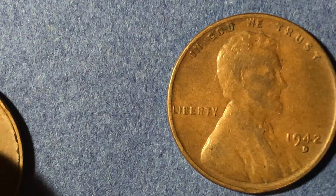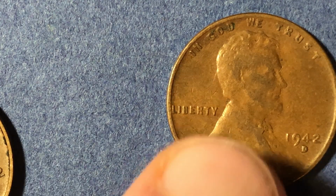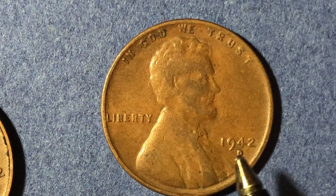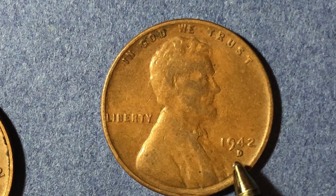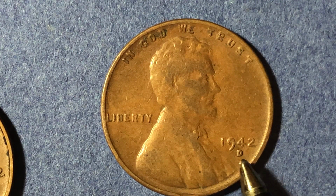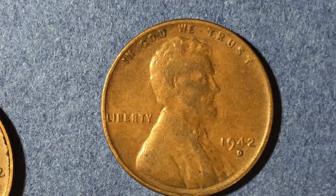Unfortunately, I don't have any of the 1942 S's. They are a little bit more rare than the Denver Mint and the Philadelphia Mint, as we were discussing earlier. So check out the mint mark right there in case there might be any repunched mint marks. Look around it and see if there are any major indentations, which might indicate that it was stamped twice with the mint mark on it.